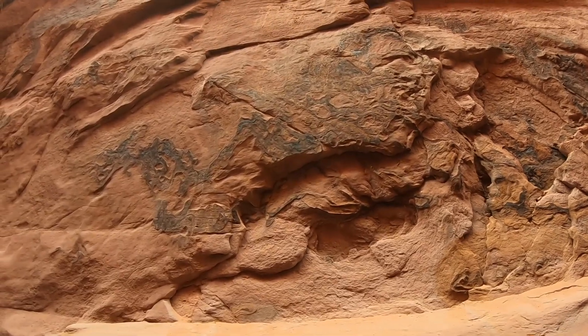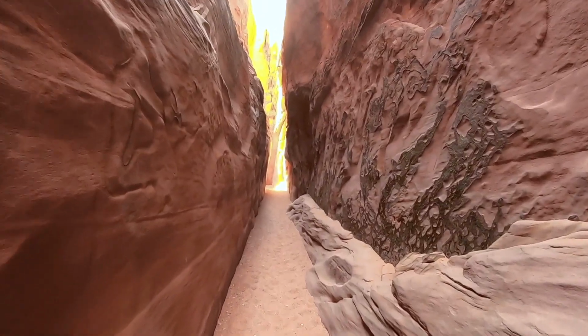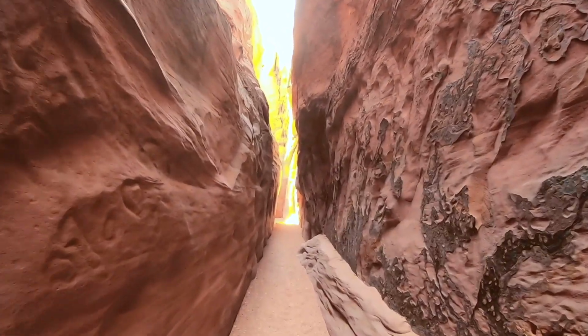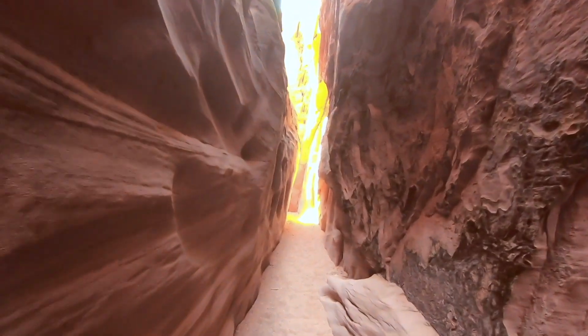Okay, let's see if I can get a picture and send it to you. That looks quite Mayan. I see the sunlight up there. Looks like we're coming to the end of Spooky Gulch.